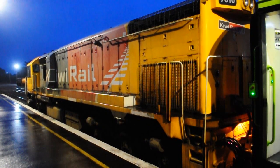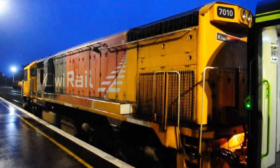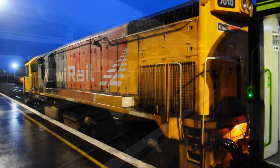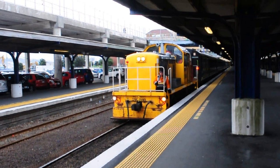Next day, it was a very early start in order to catch the first service to Wellington. This was 1601, the 5:46 off of Masterton, with DFB 7010 doing the honours. On this occasion, there was another DSC doing station pilot duties.